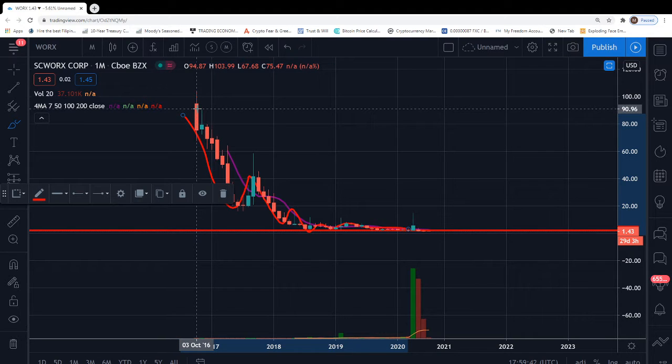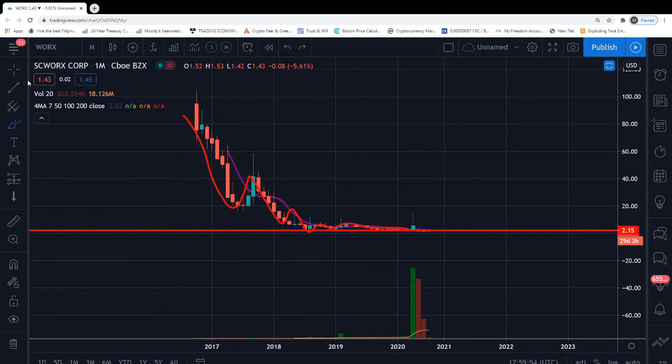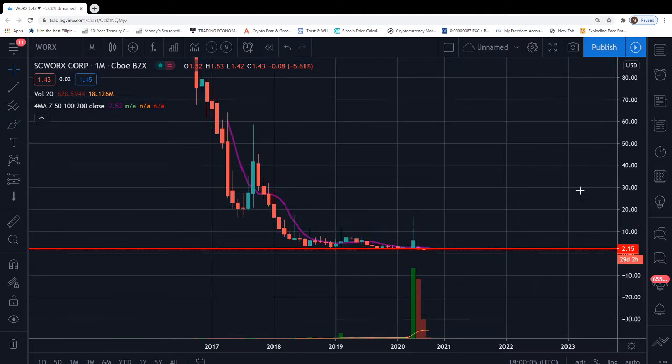It went as high as $103, almost $104 at its high, and right now it's just below $2. It's $1.43. I mean, ouch. That's pretty bad, to say the least, right? So again, it's pretty obvious. It's been in a downtrend. So at some point, we've got to see if we can get some sort of turnaround here.